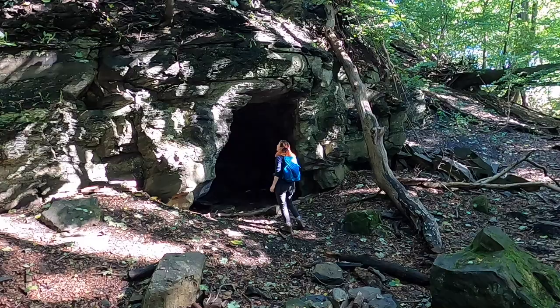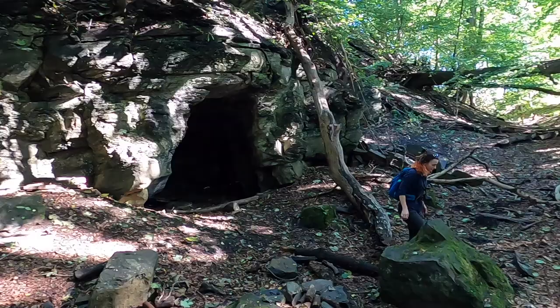The rocks above these caves were very unstable, so we didn't go inside. I think the castle would have been built on the land above here.